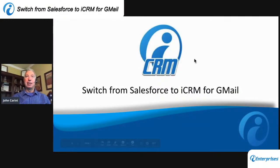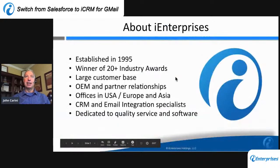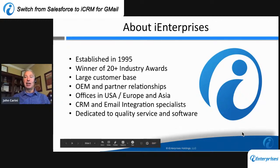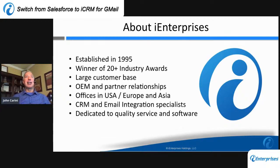Okay, so thanks again for joining us. And just a little bit about iEnterprises first. We've actually been around for more than 20 years, believe it or not. We've been in CRM the whole time. CRM wasn't even called CRM back then, but anyway, the first concept we had for CRM was that it should be integrated with your email and your calendar, and we're still doing an excellent job of that with lots of practice over the last 20 plus years.